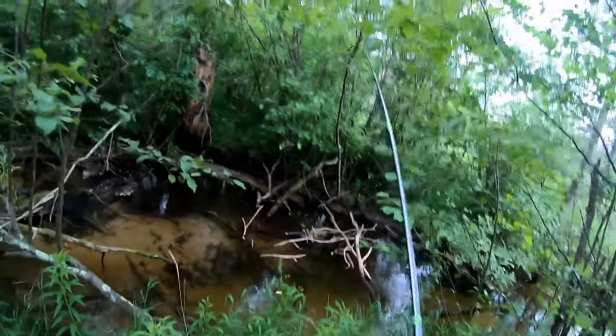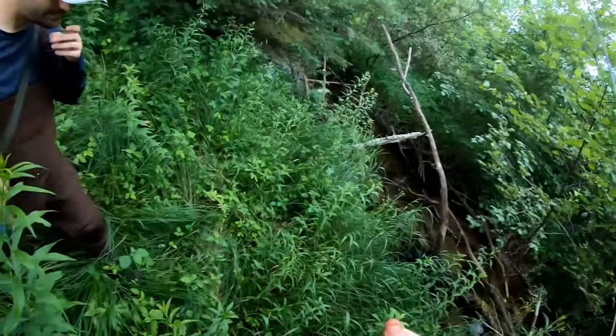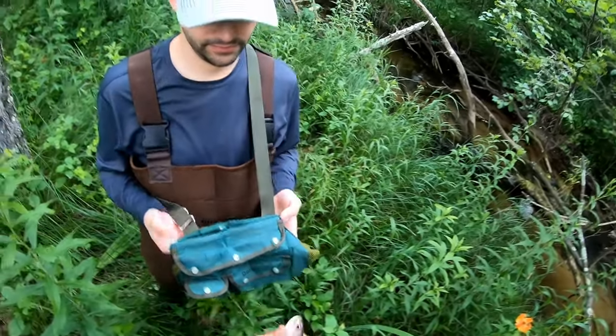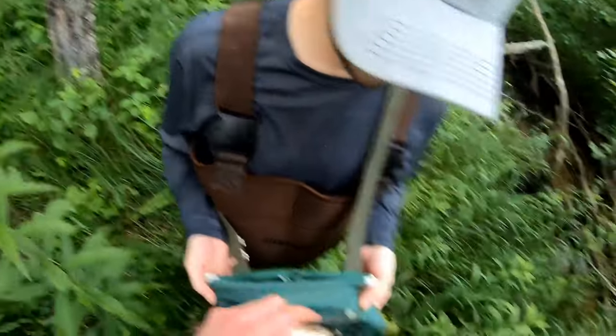Big trout. Get up. Got him, Adam. Oh, wow. I don't know. He's spraying me. He's all excited. If he's 8, I'm going to keep him, but I don't. Dude. Yeah, he's 8.